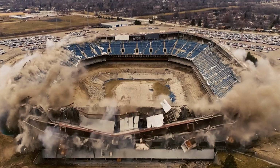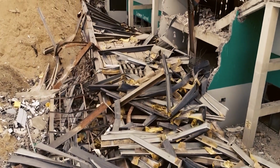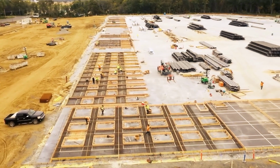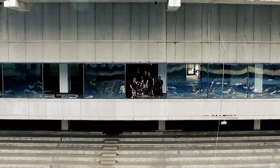To manage this risk, the demolition team returned the following day to finish the job. It took several more months to demolish the rest of the structure. In 2019, it was announced that Amazon would begin construction on a warehouse at the site, and the Silverdome became nothing more than a distant memory.